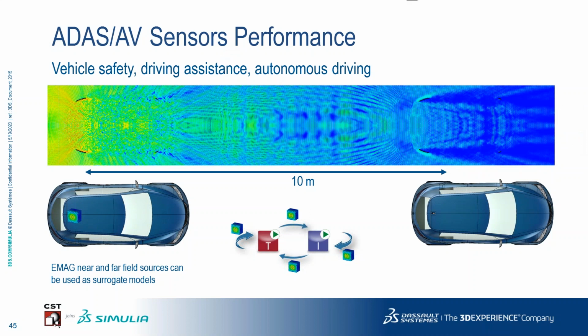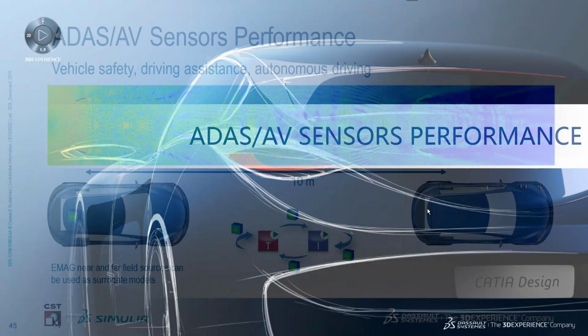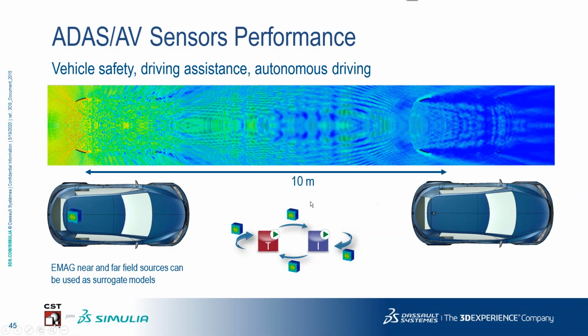Why are we speaking about simulation? Because, as I told you, when you want to simulate, for example, the performance of your ADAS or the performance of your sensors integrated inside the car, you do not only take into consideration your car, but you have to take into consideration the object you want to detect. For example, in this scenario here, I have my car with the antenna, and then 10 meters away, you have another car. So how would you simulate this type of antenna? Of course, you have no solution except the hybrid simulation.